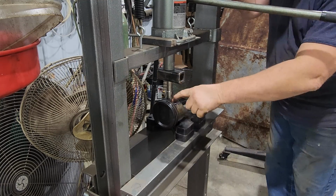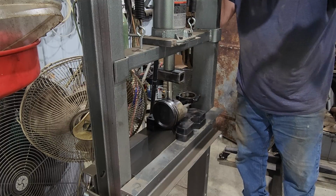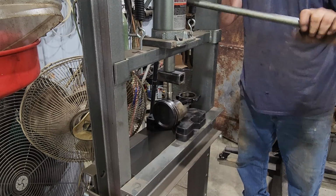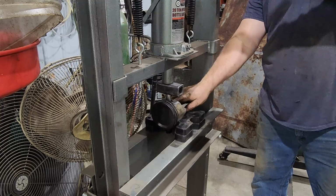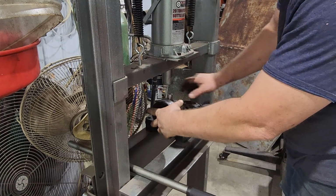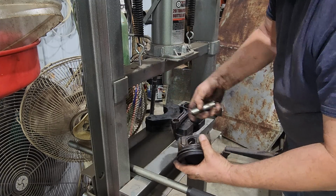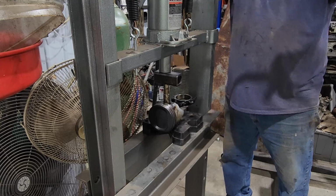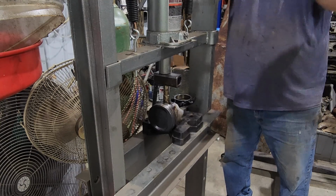I ain't sure this socket may be too big. No, it's coming on out. Oh yeah. Ta-da! All right, I got 7 more to go. I'll be back when I get done. Last one. Ow.